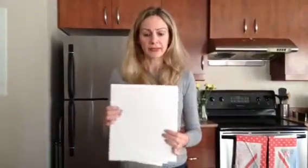So the binder not only means that all your recipes are in one convenient spot, so you don't have to go hunting for them, it also acts as a handy reminder so that you remember what you liked, and when you're coming to plan your meals, get your binder out, and that will help not only plan, but also as you're writing your shopping list of ingredients that you need, it will help you for that too.